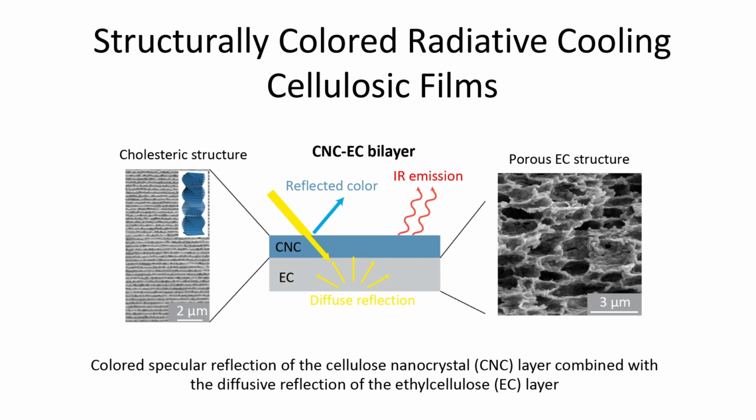Yeah, so for practical use, we demonstrate the film with two layers. The first layer is made by the CNC for generating the color, and then the second layer is a porous, highly scattering isocellulose layer. The purpose of this highly scattering layer is to scatter sunlight that penetrates the first CNC layer back. In that way, this bilayer film will show the color and the broadband solar reflection at the same time. So what were some of the colors that your films were able to produce? Now we can produce red, green, and blue. You can also adjust the CNC suspension to generate different colors.